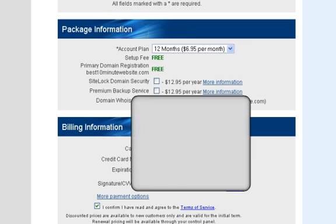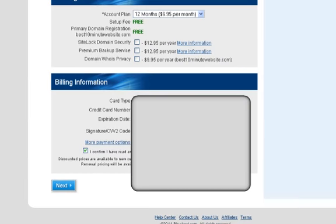It's just a case of typing in your card details, so the long number would be first. Expiration date, which is 06/2077. Obviously that's a lie, or is it? Right, tick I confirm I've read and agreed to the terms and conditions. Go to the next screen.